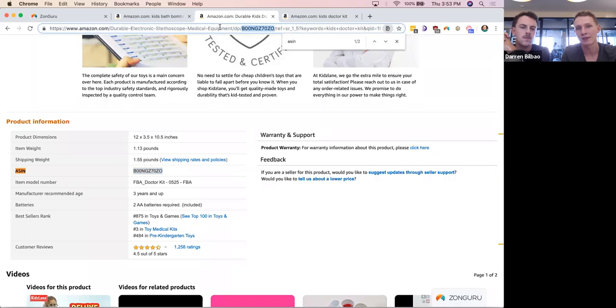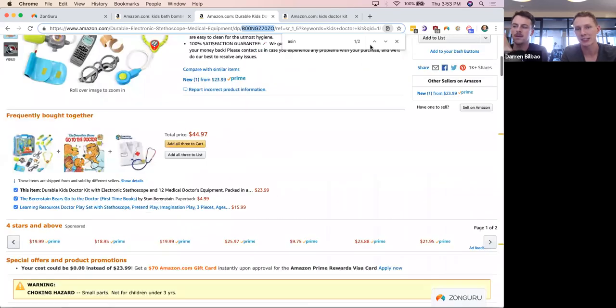Also, you can always find it in the URL. That's always where I like to grab it. This is what an ASIN looks like. I know that that's what it looks like, and so I can identify it in the URL. And then if you double click it, you can just copy it there. So that's how you find ASINs.